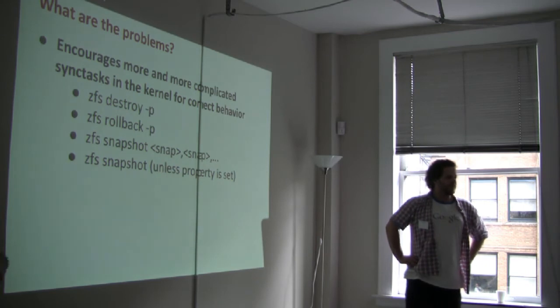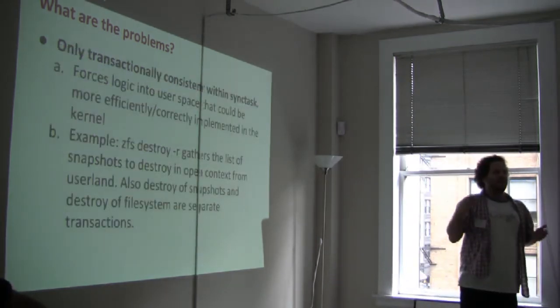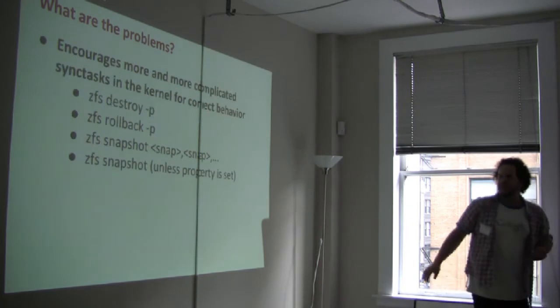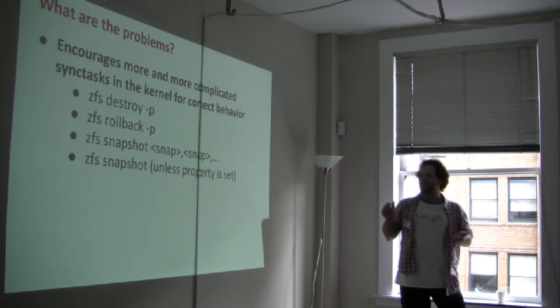So for each new feature, you end up with this trade-off. Either you tie it all together in user land and have really complicated code to deal with transactions, like the fact that not everything's happening transactionally, or you write this terrifyingly long, giant sync task function in the kernel and hope that nothing's wrong, or everything will explode.